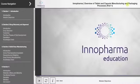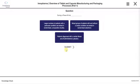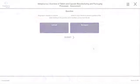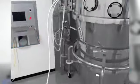Content can be reviewed at the learner's own pace, with knowledge checks throughout the course to verify their understanding, and an assessment at the end to test their knowledge. Interview footage and animations reinforce learning engagement.